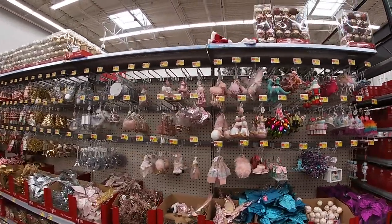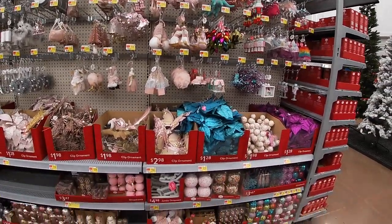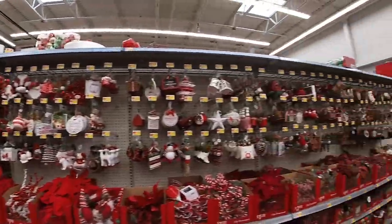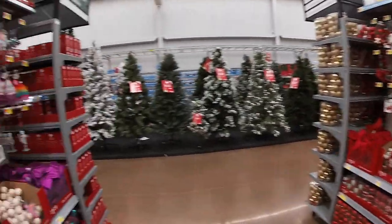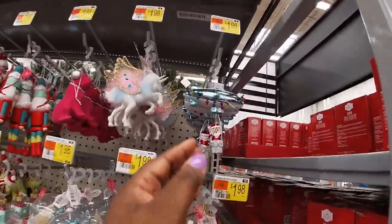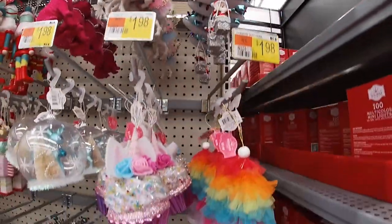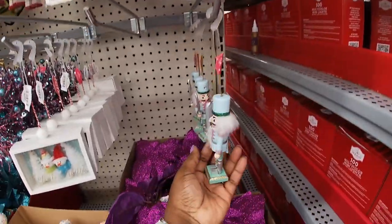So we are in Walmart, and y'all, I know that I've been seeing people show Christmas, but this location is usually kind of slow to showing stuff, and I didn't know that I was even going to walk into Christmas, but guess what? It's here. So we are going to take our time and go through all of these ornaments, and all of these ornaments are pretty much $1.98.